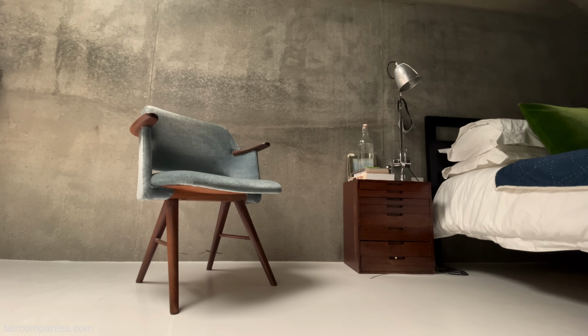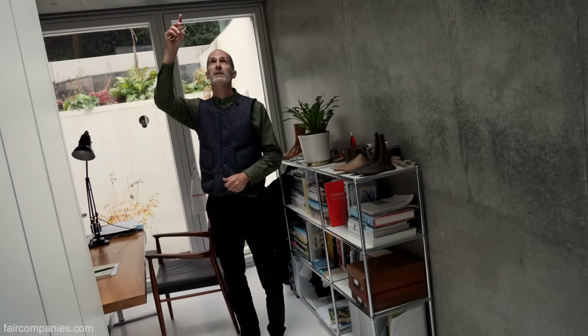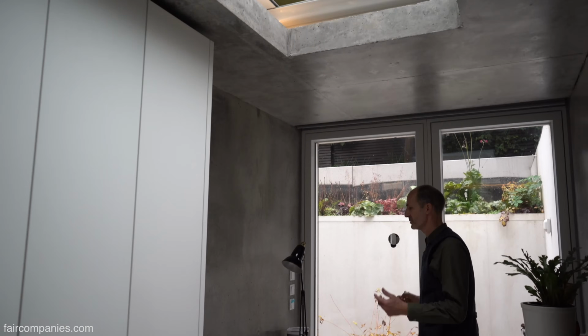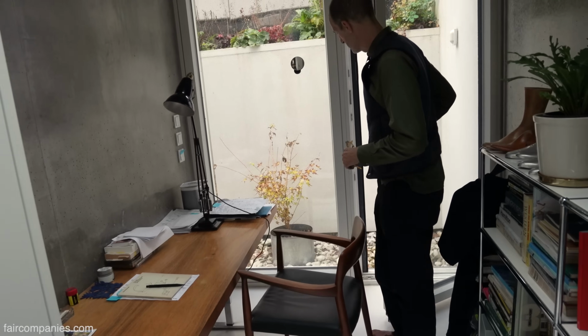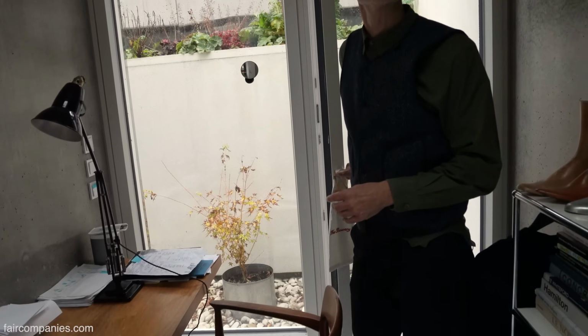Down here, this is coming underneath the roof light. This is so that you have a separate study. The roof light that you can walk on comes out from the kitchen. The light here is great. You're in a basement, but you really wouldn't think so. And I think it was important to us that you can actually go outside from all of these rooms as well. So it's connected to the garden.